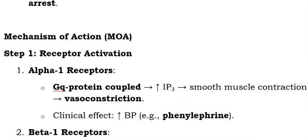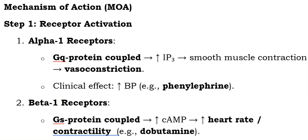How do they actually work? The mechanism of action, MOA. The document breaks it down starting with receptor activation. Let's take alpha-1 first. What happens step by step? Okay, so when an alpha-1 agonist binds to the receptor, it's like a key in a lock, this activates something called a Gq protein inside the cell.